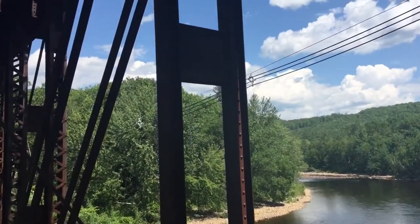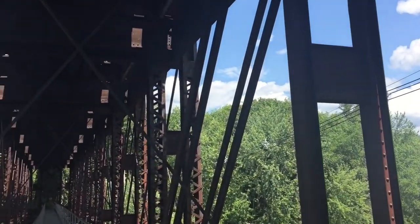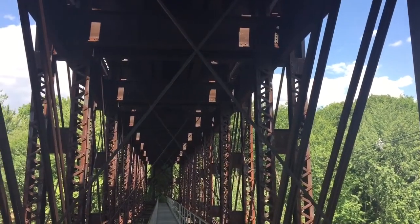Look at this, guys, steel girder. This was probably early 20th century. This is a badass structure.